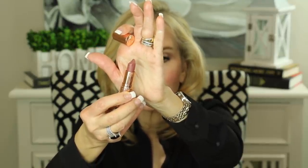And this is a little bit more of a dramatic nude color, just a little bit darker. While I like the lighter nude colors, sometimes I'm in the mood for just a little bit more lipstick-looking lipstick, a little more dramatic. I'll swatch that on my hand to show you how it looks. There is a look at that Very Victoria lipstick.